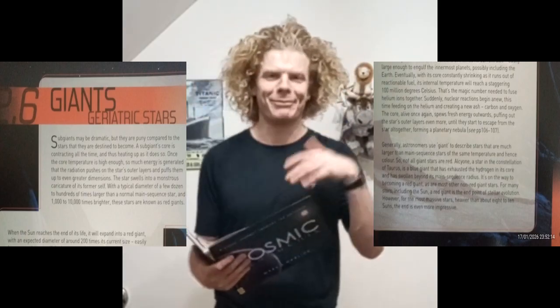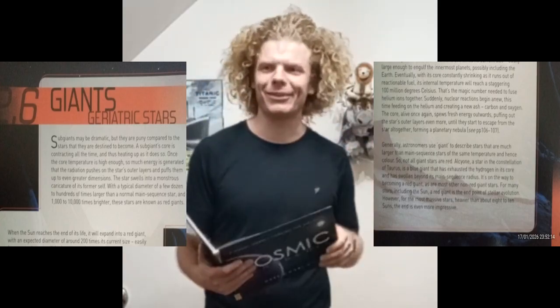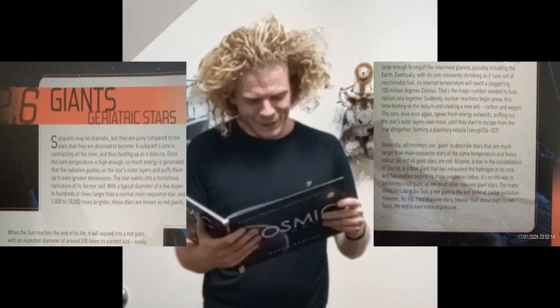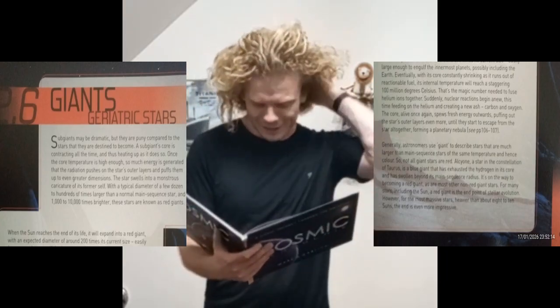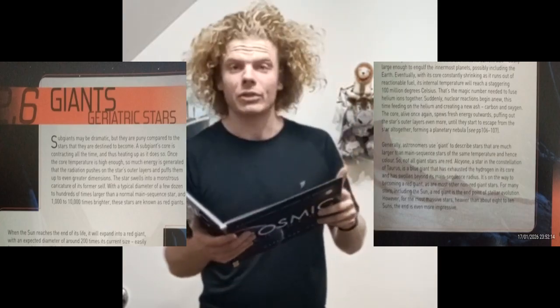I'm having a little compassion with the Sun right now, because it's so small, it's just burning. It's just a little orange and yellow burning. It's not like that. No, hundreds of times larger, and thousands or 10,000 times brighter than a normal star. And they are known as red giants.